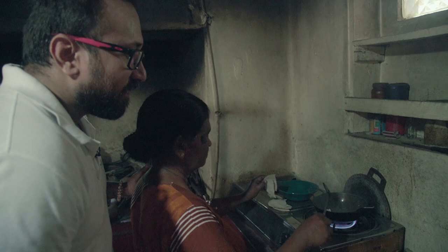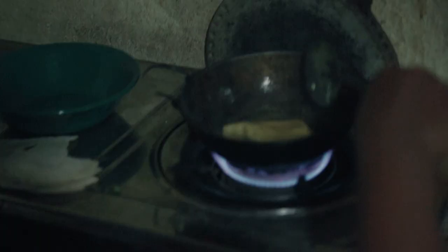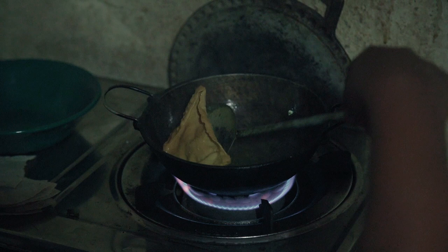Frying papadam, the ever famous papadam, and you can see we use only coconut oil to do that. And this is the coconut oil that we get straight from the yard. It's gonna be a yummy papadam. Yummy! Wow.